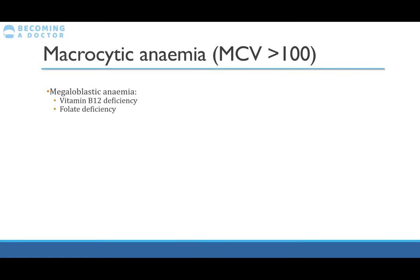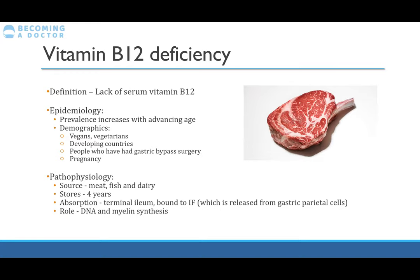So macrocytic anemia. Like I said, I'll focus on the megaloblastic anemias, and that's vitamin B12 deficiency and folate deficiency. Macrocytic anemia is when the mean cell volume is over 100. So B12 deficiency, the prevalence increases with advancing age. Some demographics are affected too: vegans, vegetarians, countries where there's not as much meat intake. Also people who have had gastric bypass surgery.